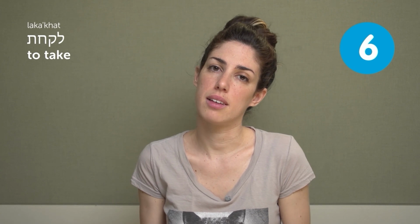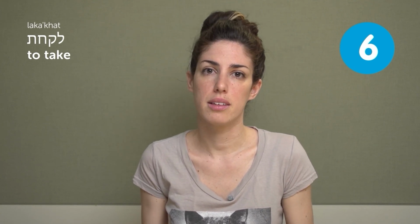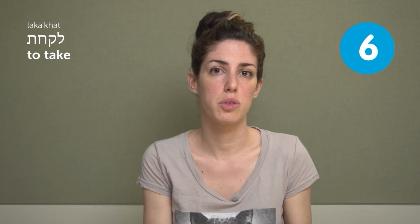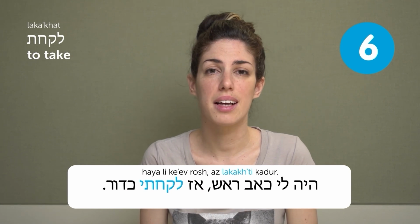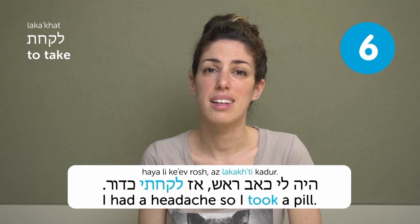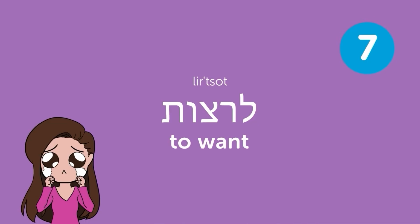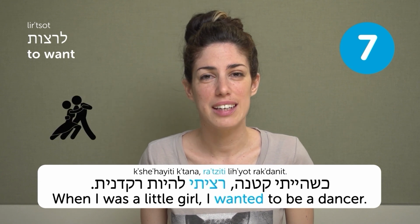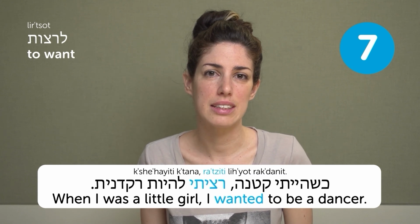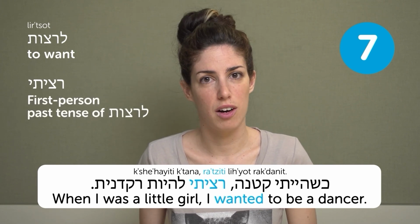לקחת, to take. You can use that like in English to take medicine or to take something from one place to another, to take it back. היה לי כאב ראש, אז לקחתי כדור. I had a headache, so I took a pill. לרצות, to want. When I was a little girl, I wanted to be a dancer. כשהייתי קטנה, רציתי להיות רקדנית. רציתי is the first person past tense of לרצות.